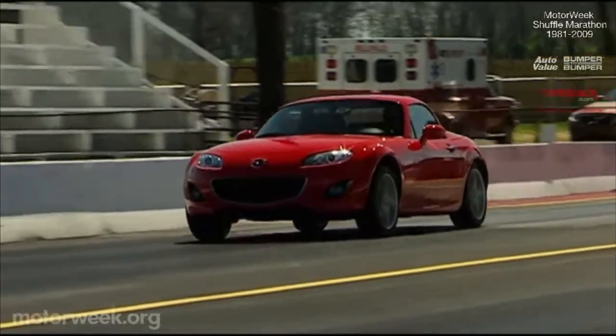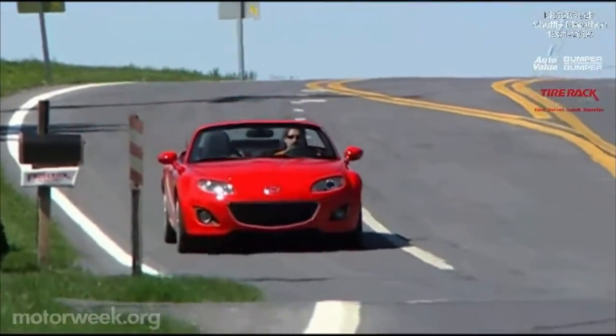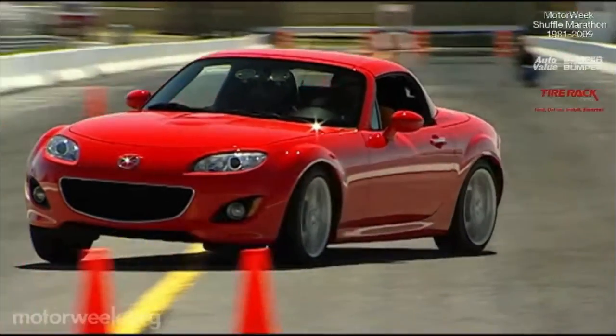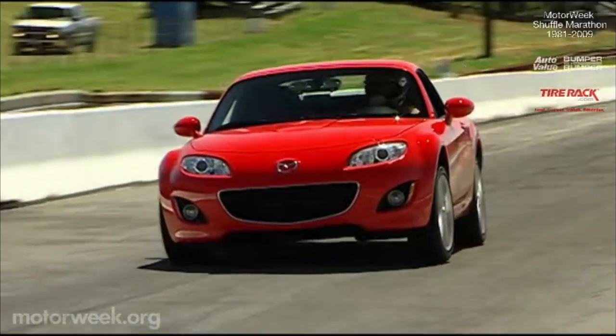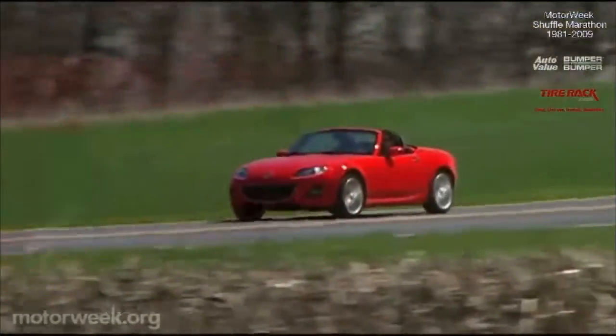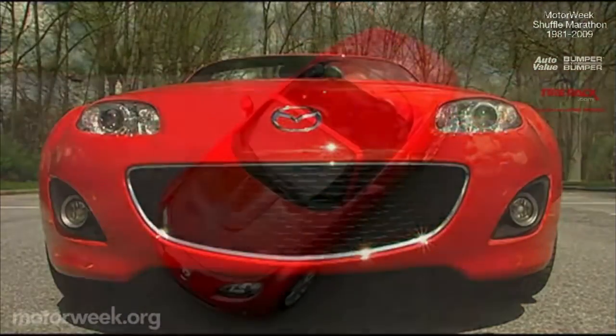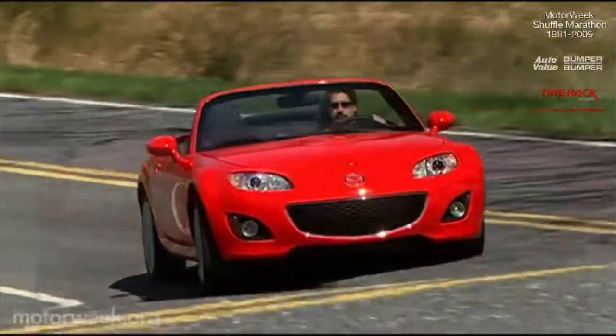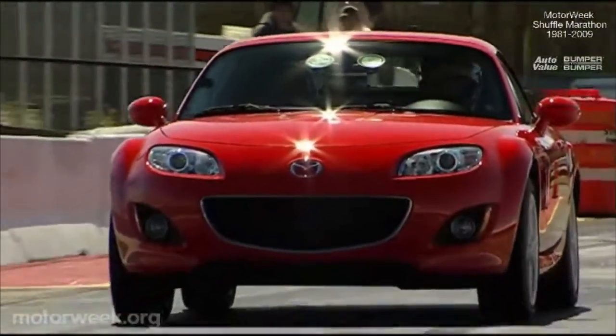So, after 20 years of carrying the Roadster Revival torch, the 2009 Mazda MX-5 remains one of the sportiest and most fun-loving two-seat convertibles out there. Changes this time around have been subtle and smart. For that reason, the Miata's loyal following has remained very much intact, and we think the MX-5 still has its best years to come.